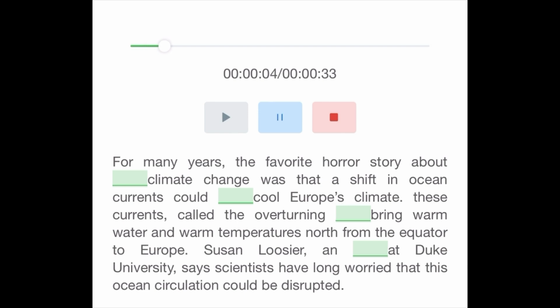Oceanographer. For many years, the favorite horror story about abrupt climate change was that a shift in ocean currents could radically cool Europe's climate. These currents, called the overturning circulation, bring warm water and warm temperatures north from the equator to Europe. Susan Luzier, an oceanographer at Duke University, says scientists have long worried that this ocean circulation could be disrupted.